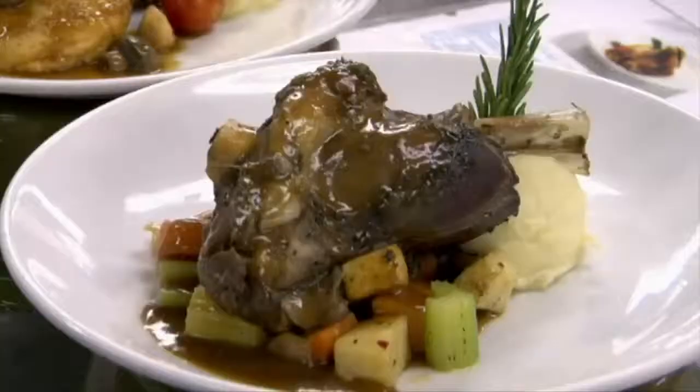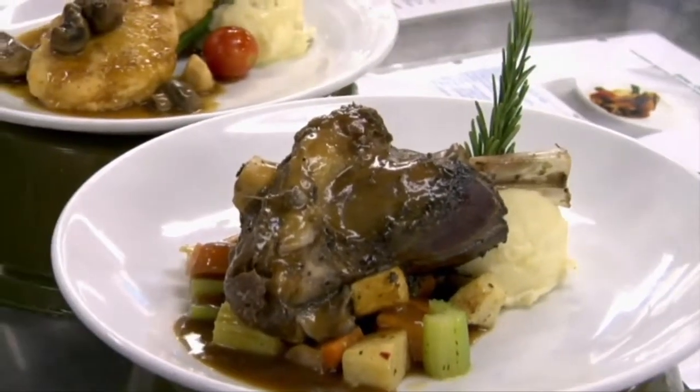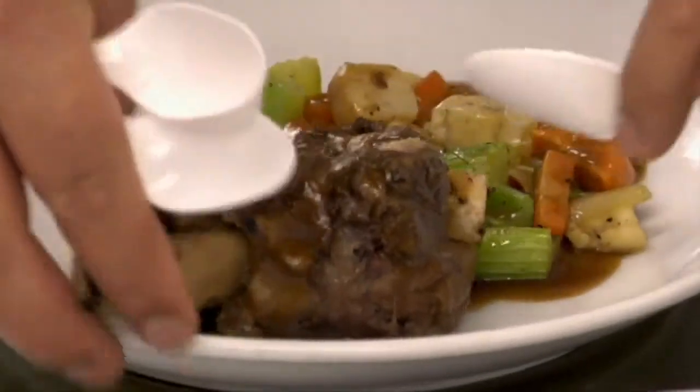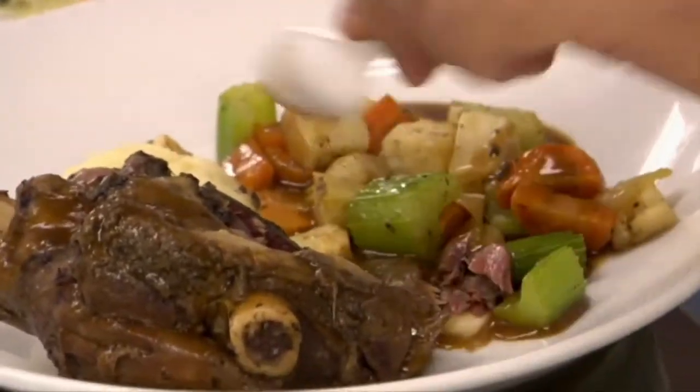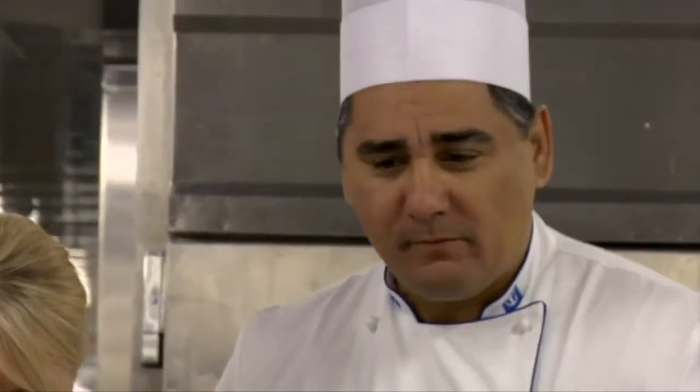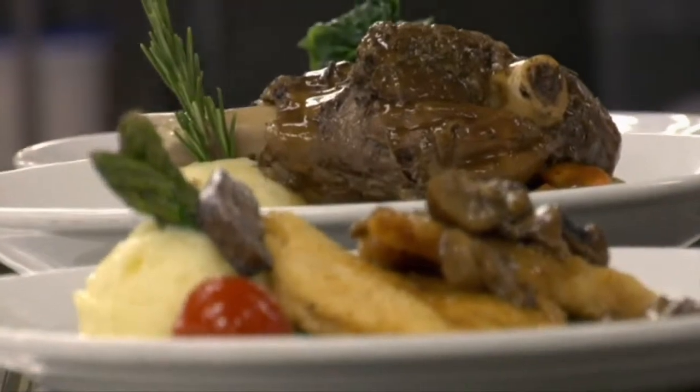This is my favorite though, the lamb shank. This is what all the men seem to love to enjoy. And this has been marinated over 2 days and then braised. Beautiful mashed potato. And then we got a lovely roasted vegetables. Try that. Oh, wow. We'll serve 600 to 700 of this dish tonight.